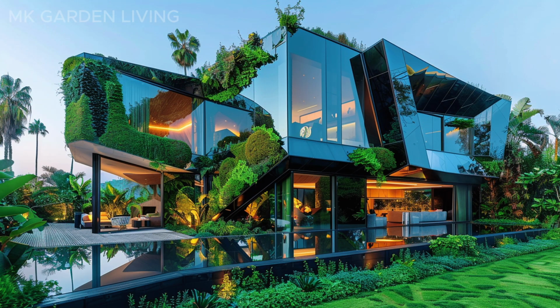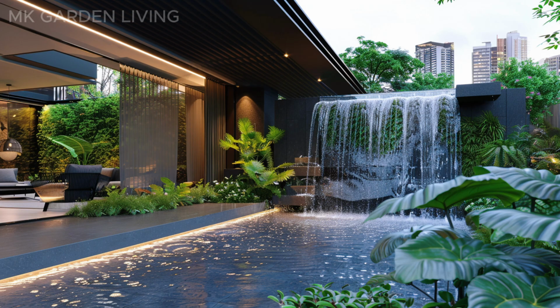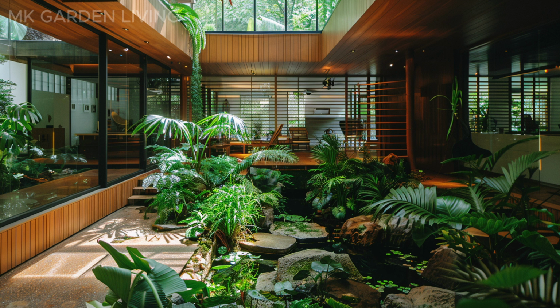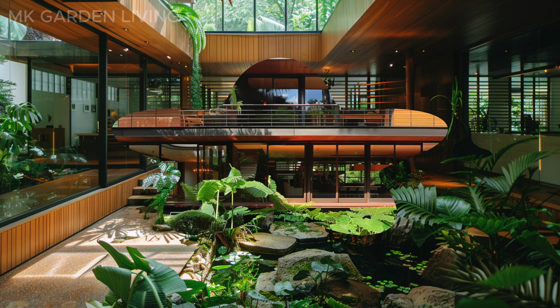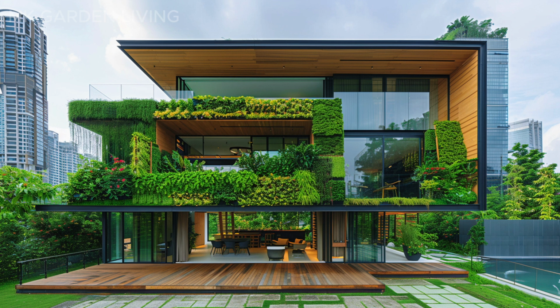A modern architectural masterpiece, showcasing a striking glass building surrounded by lush greenery. The house features angular, asymmetrical shapes with reflective surfaces that beautifully interact with the surrounding tropical landscape. The setting is bathed in soft twilight, with hues of blue and gold illuminating the interior, enhancing the warm glow from within. Rich textures of foliage spill over from the roof and walls, creating a seamless blend of nature and design. A tranquil reflecting pool mirrors the structure, adding depth to the scene.